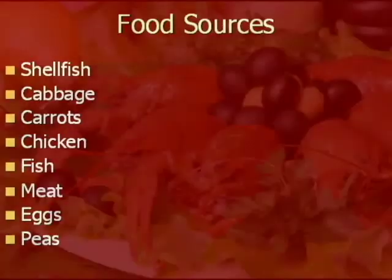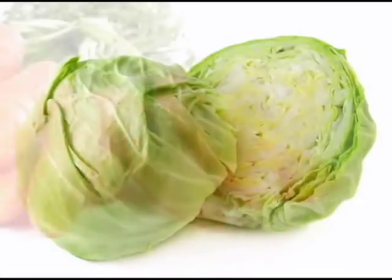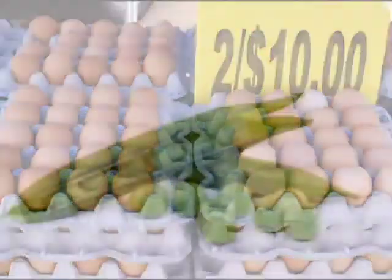But look at your vitamins. If it doesn't say 5-phosphate, that might not be the one you want to take in the future, okay? Just keep that in mind. Food sources: shellfish, but if you have problems with arthritis, shellfish probably is something you eliminate. So move to the other ones: cabbage, carrots, chicken, fish, meat, eggs, and peas.